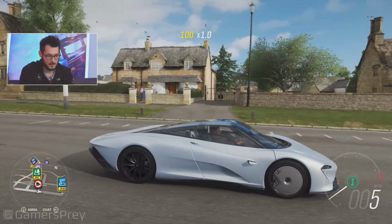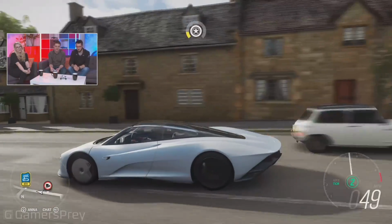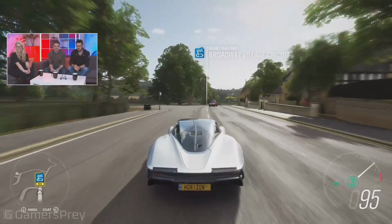What's the deal with the front wheels? Yeah, they've got wheel covers over them to make them even more aerodynamic. Wow. That's a point of thought of everything. A point of turbulence, so they've got rid of that.